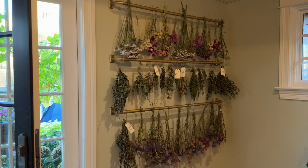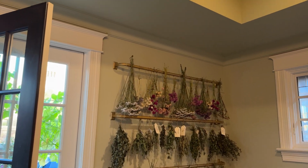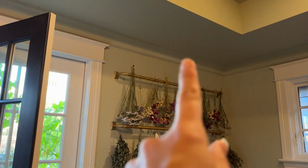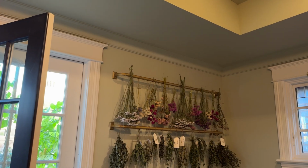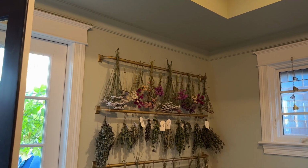So this is my wall of dried flowers. I really, really love how this looks. And I'm gonna talk from over here so that you can continue to stare at it. Well, in the past, I have dried flowers, but just kind of stuck them in random places. For example, one year I put hooks in the corner of these ceilings and hung them. And it looked pretty, but it was difficult to get them on and off. I didn't want to have to get on a ladder.